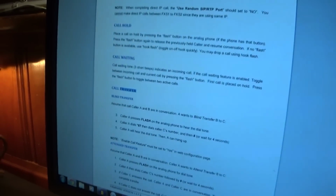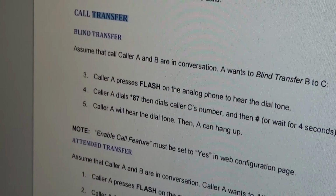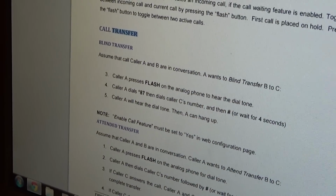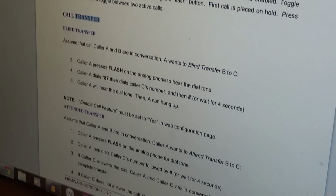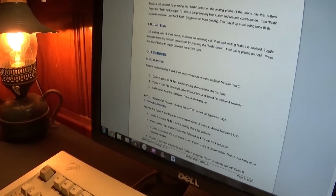Now, a feature I found out about that's not officially supported, at least via BasicTalk's version of this Grandstream HT701, is that of call transferring. If you Google that model number, you'll come across the Grandstream website's product manual for this version. You can either do a blind transfer or an attended transfer. I tried doing a blind transfer, but it doesn't work. When you try to dial *87 and then dial a number and hang up, it does transfer the call, but the recipient will get some kind of a weird system prompt from the actual Grandstream BasicTalk HT701. So they won't actually get transferred to the correct number you dialed in.